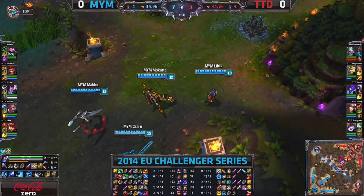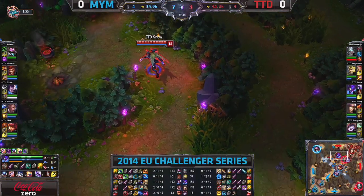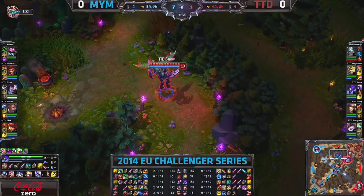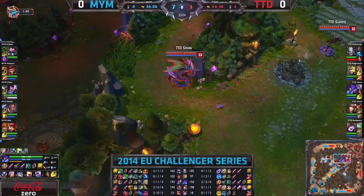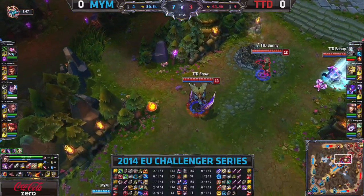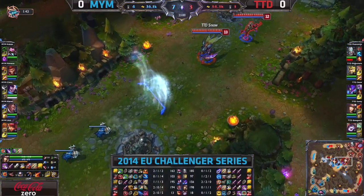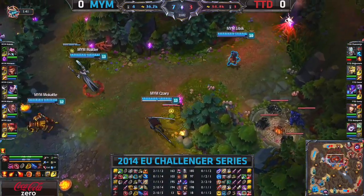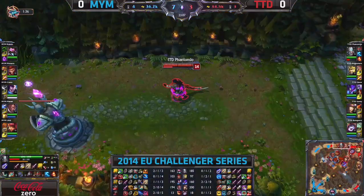Let's see how this Tryndamere split push works out version 2 here, because his ulti's back up, but he doesn't really have deep wards. So he's making the call to return in lane. I think he matches up with Mundo okay at this point since he's got the combo. The classic Tryndamere split push dueling combo. Yeah. Static Shiv plus Blade of the Ruined King. He stands a pretty good chance against Mundo.